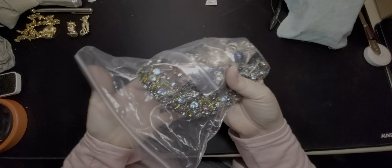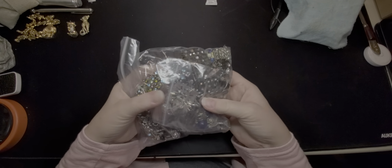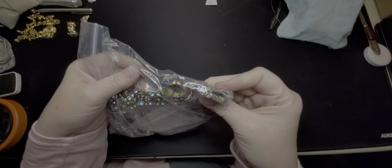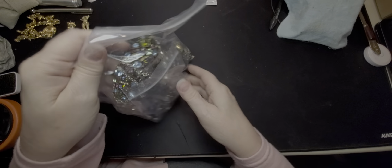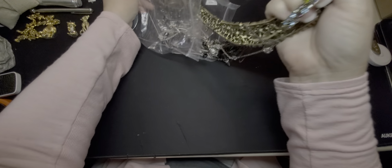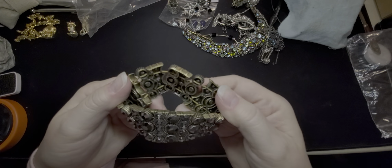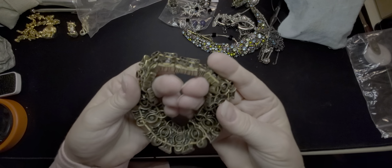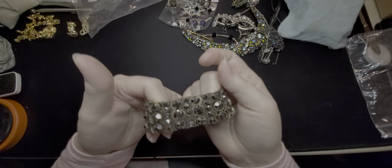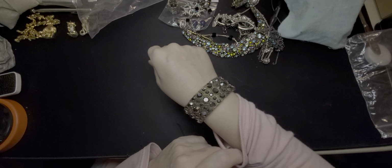Here's the main showpiece right there. And the stones had better still be in there. Oh, and here's the spider. So I paid up for the lot, as you know, but completely worth it. We'll just do that. Okay, so we have a fairly heavy, good stretch. I do not see a maker's mark, but, oh, it's just that much too big, but it's really pretty.